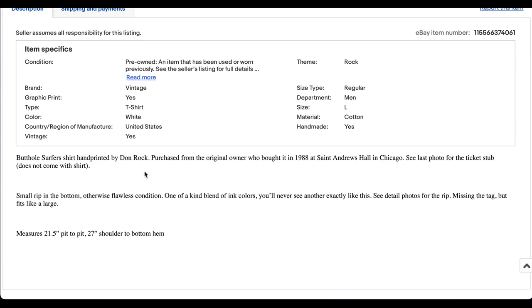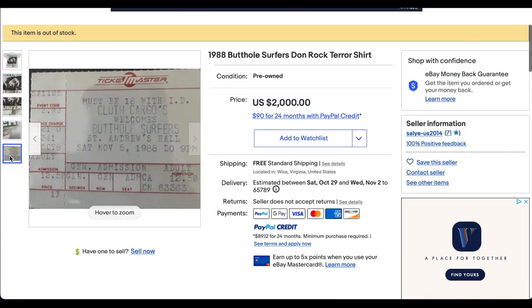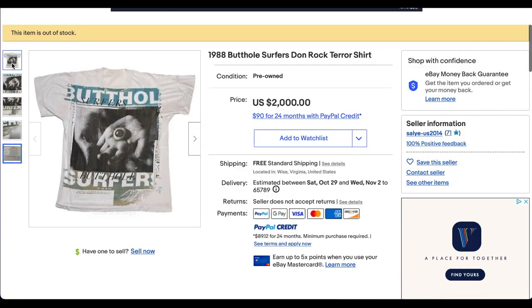And the stub doesn't come with the t-shirt. Yeah, I was going to say that stub is probably worth a bit of money too. But that's super cool. It's got some provenance. You always want to see t-shirts with that.